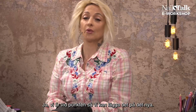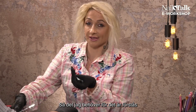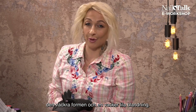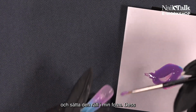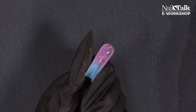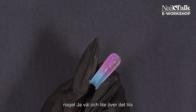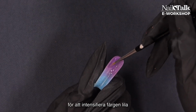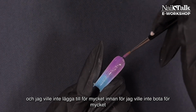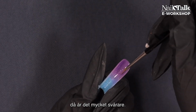Yeah. Yes, well, we are at the point so we can put it onto the nail. So what I need for that is, of course, the beautiful shape bit and a beautiful purple mix. So that's what I'm going to create now. I'm taking some of the purple mix and put it right in my shape it. And the whole nail, or are you now focused on only that part where it touches the natural nail? Yes, well, and a little bit over the purple to intensify the color purple a little bit. And I didn't want to add too much before because I didn't want to cure too much, to make it too thick. And the way to apply then is way harder.